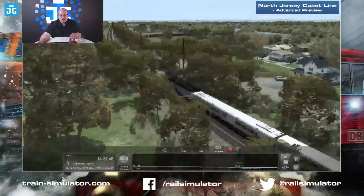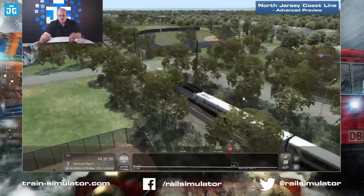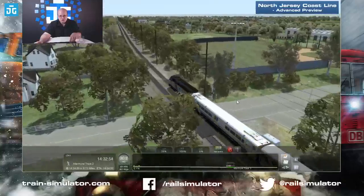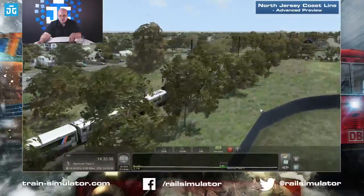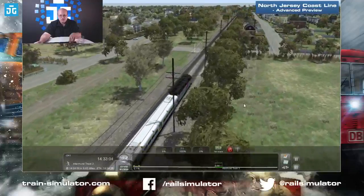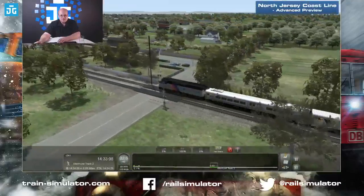Really beautiful section down here, isn't it? Quite a different change of tone, actually. As you drive up, the southern end of the route is obviously a lot quieter. It's a lot more sort of outer suburbs type. Whereas, once you get to the northern side of the route, it's going to get busier and busier and busier until you hit the northeast corridor, and then you're going to have a different kind of driving challenge on your hands.